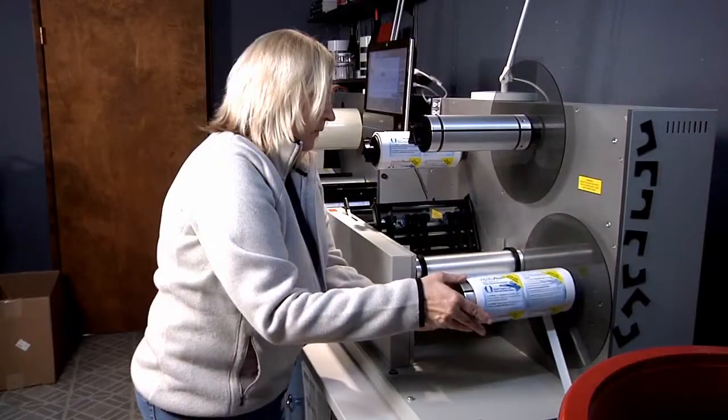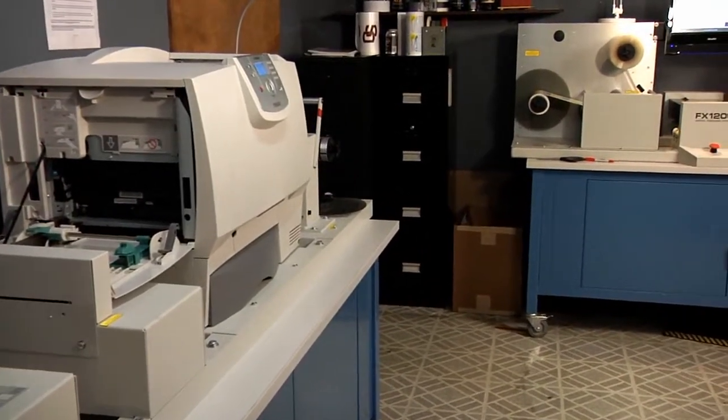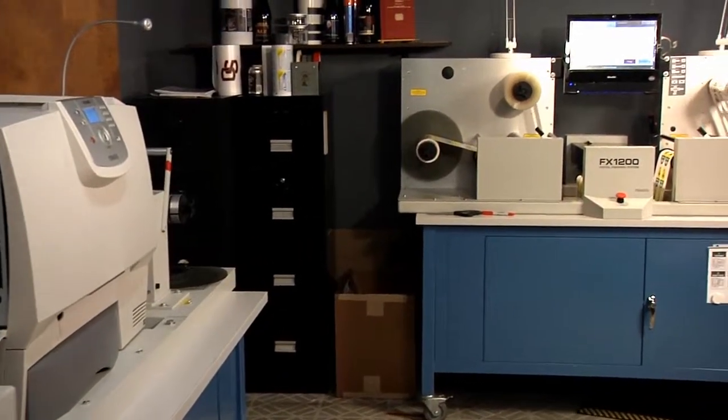There's no shortage of demand. Like I said, I think we're pricing the products competitively, but we're making money. So if we haven't paid for the machine yet, we're real close.